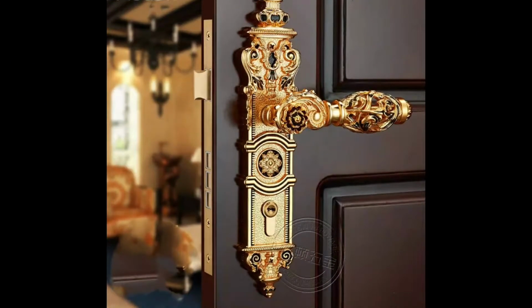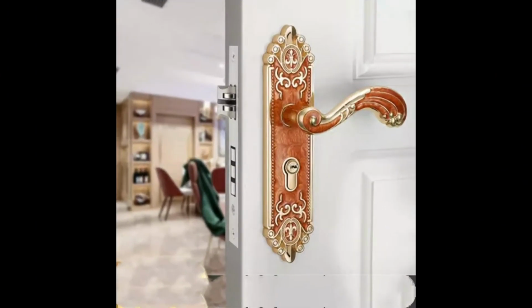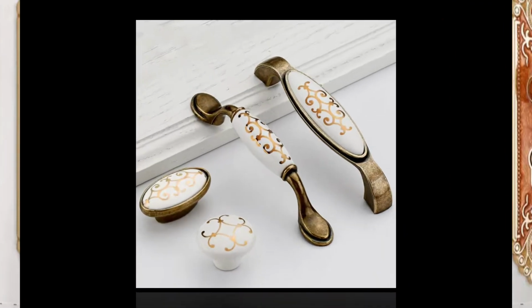Today I am showcasing beautiful door handles and latches. I was pleasantly surprised to see such lovely beautiful handles and latches available in the market today.